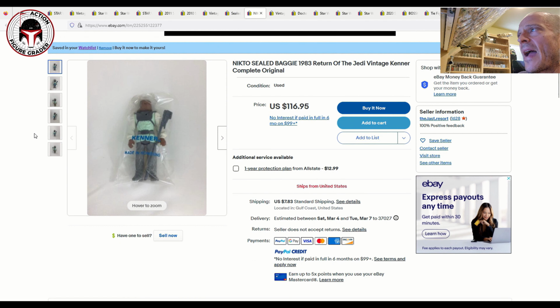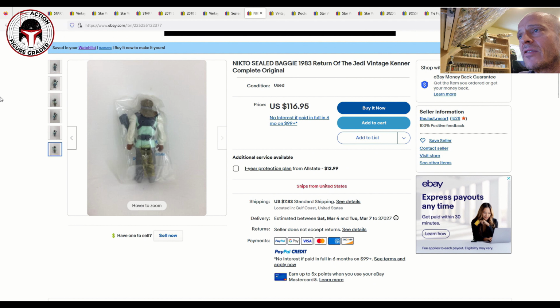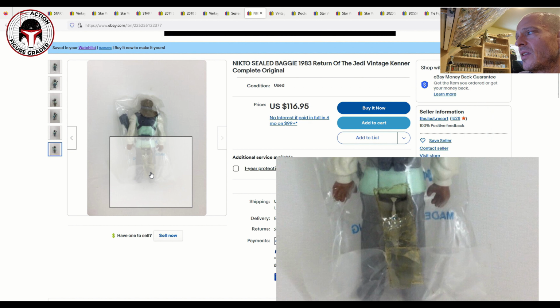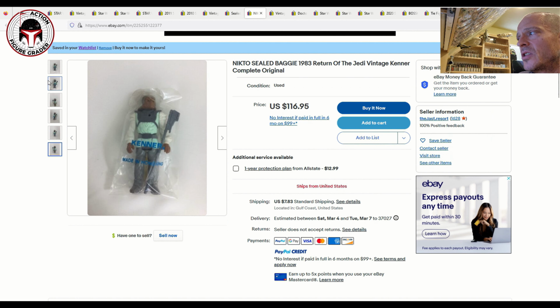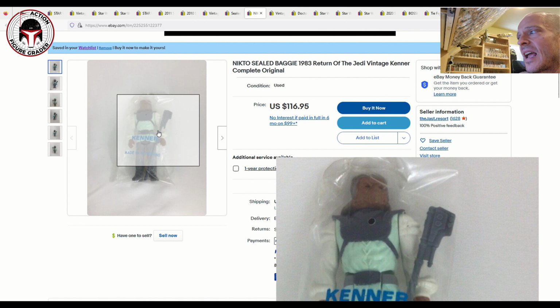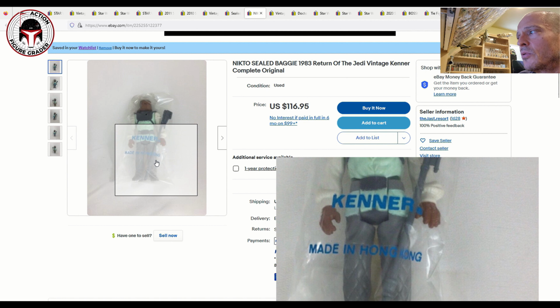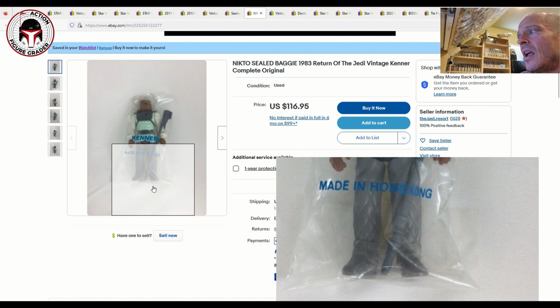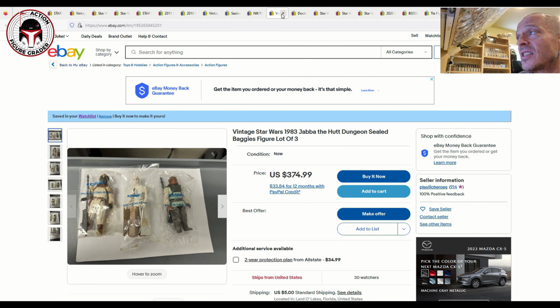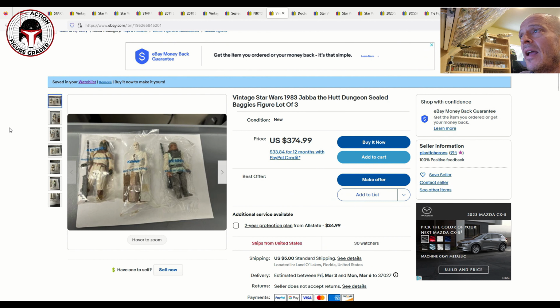Here's a Nikto baggie, and this one's $116.95 plus $7 shipping. This one is a tape-sealed baggie, but it does look to be appropriately tape-sealed. The tape does have some yellowing to it, but it looks firmly attached. And again, I've never bought from this seller, but it does have that breather hole that we've talked about in past videos. So that's a factory breather hole. That's not something that's a defect on the baggie. The lettering on this Kenner Made in Hong Kong baggie is in really sharp condition. To me, that's not too far off of market value. $117 plus $7.83 shipping.